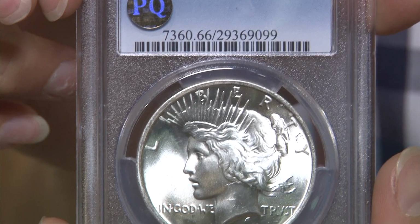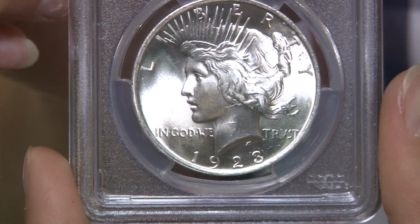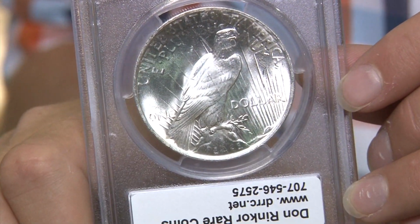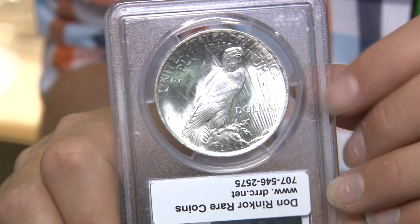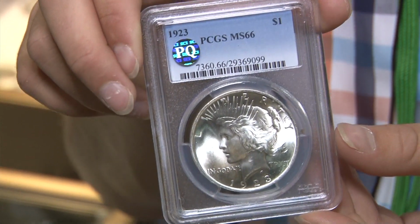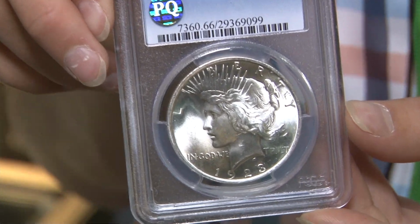Well, I really like it because it kind of has a little frost on it, so it kind of looks like, you know, in the fridge a little bit or something, but just the eagle with the details of the feathers and the talons on the rock of the Peace, and then just the hair with the kind of like a tiara, but not really.